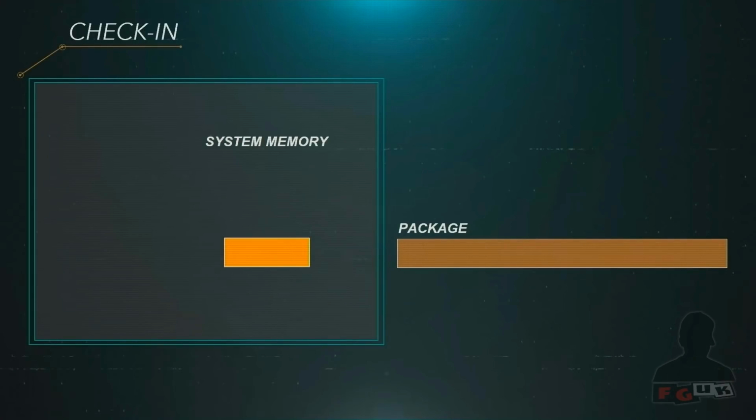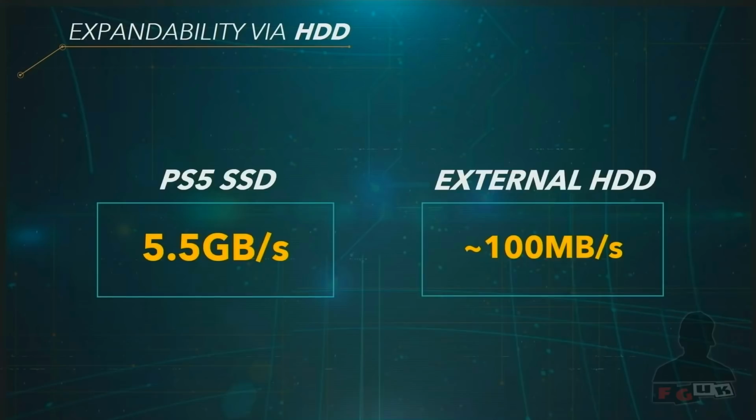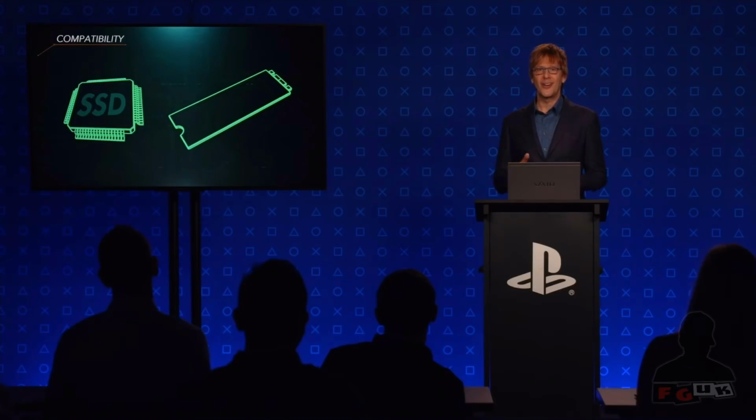Now, the advancements are a result of a new custom-designed PCIe 4.0 SSD. The PS5 SSD has a bandwidth of up to 5 gigabytes a second. That's uncompressed data, a massive leap from the 100 megabytes on the current PS4. If you want to get into the really geeky stuff, the PS5 SSD has a 12-channel memory controller with a whopping 825 gigabyte capacity and raw speeds of up to 9 gigabytes for compressed data. That's 9 gigabytes a second.